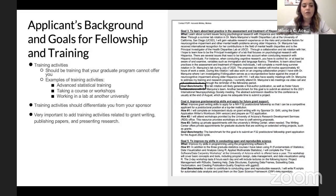It's very important to add training activities that are related to grant writing, publishing papers, and presenting research. These are all things that an independent researcher should be very good at. So you should take advantage of this training and maybe look for a grant writing workshop in your school. You could say that you plan to apply to the F32. The F32 is for a postdoc, for when you go to postdoc.